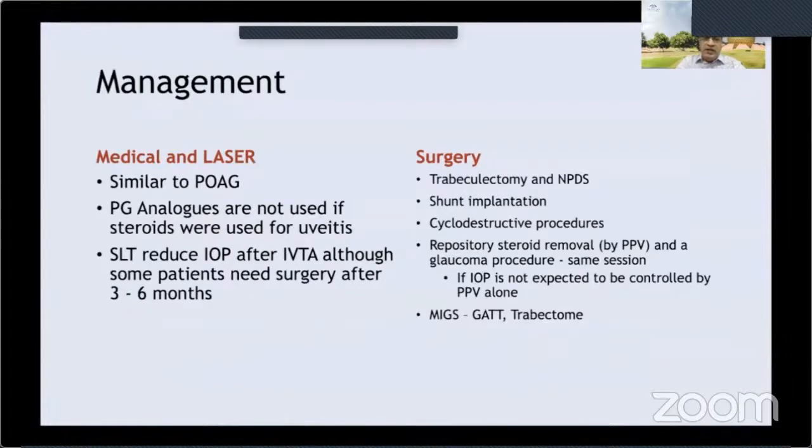Finally, you can manage steroid-induced glaucoma similar to open angle glaucoma. The only thing is, you have to reserve prostaglandin analogs for cases with uveitis. SLT can buy time in some cases, especially where you have given intravitreal triamcinolone. When it comes to surgery, as in open angle, trabeculectomy and non-penetrating deep sclerectomy work well. If that fails, shunt procedures, and if that also fails, cyclodestructive procedures. Sometimes you may have to remove the repository steroid. In intractable glaucoma, that's an option: you remove the steroid and at the same time combine a glaucoma surgery. Newer procedures in the form of minimally invasive glaucoma surgery can also work in some of these patients.